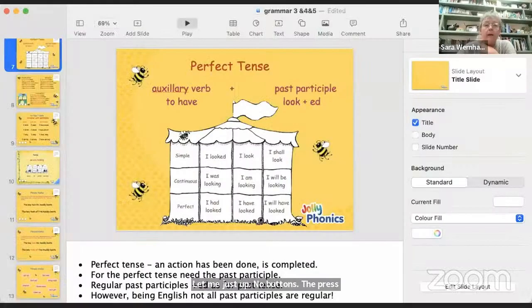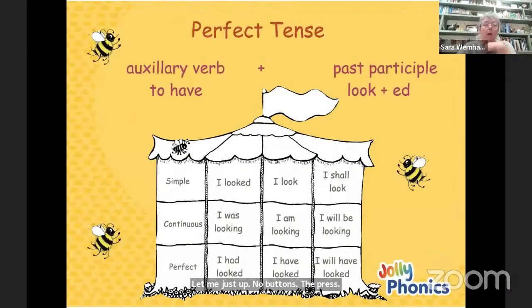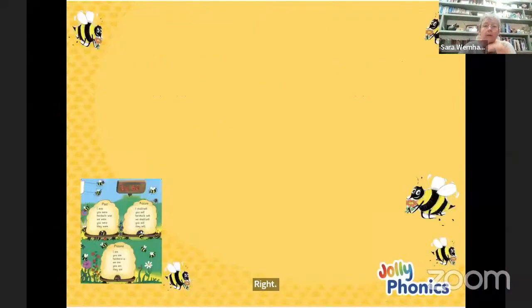Right. You really need to think of that little tense box with your nine bits in it. And hold on a minute, let me go. If I go back to that and share my screen again, I still think this is the easiest way of doing it. Let me just get that up. The buttons to press. Right. So the next one.